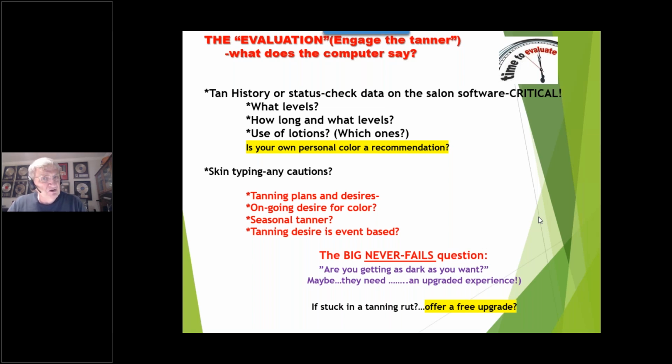Give the freedom to your salespeople that if they say, are you getting as dark as you want to, and the customer says, well, no, they can say, I tell you what, here's what you do. I normally charge, I know there's $6 or $8, whatever your upgrade charge is, to tan in this next level bed. Look, would you do me a favor today, Tanner? Would you tan in that bed and tell me your opinion of that equipment versus what you're in right now?